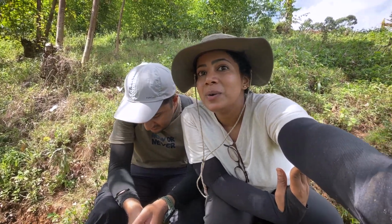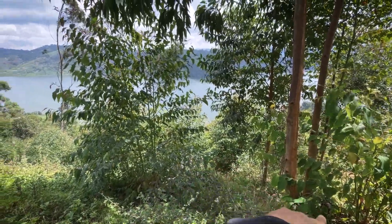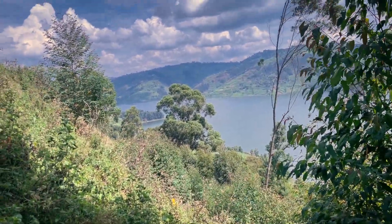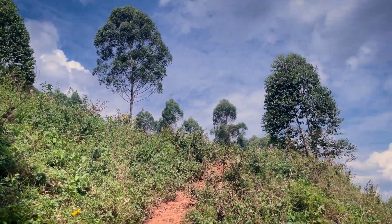Yeah. Well, this is the view we have right now. We made it all the way up from the lake through this thick forest. And this is the view now. But the good part is, I think that might be the road. I see a crane there.